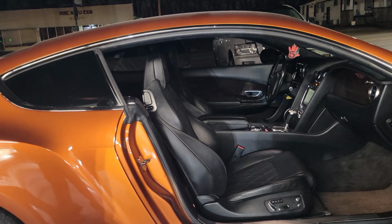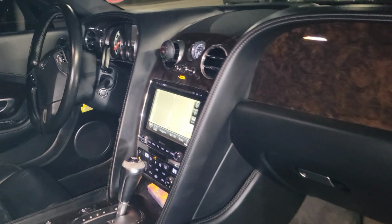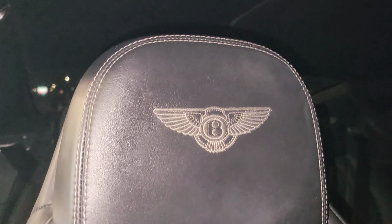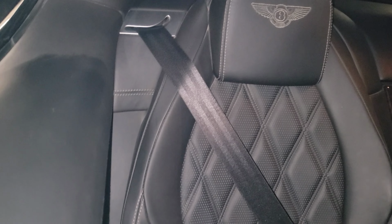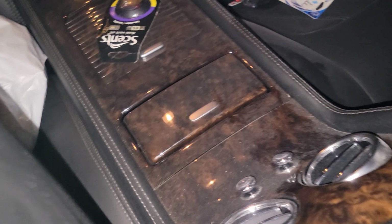Yeah, this is a nice car, y'all. It's a beautiful black interior, nice premium soft leather. Got the Bentley badge on the seats, the back seats. Cross-stitched as well, diamond stitch. Center console goes all the way through.